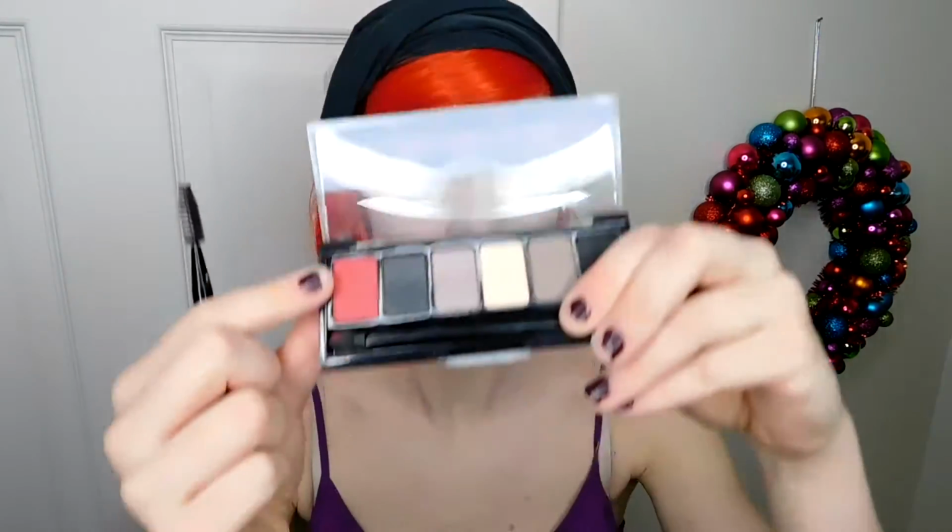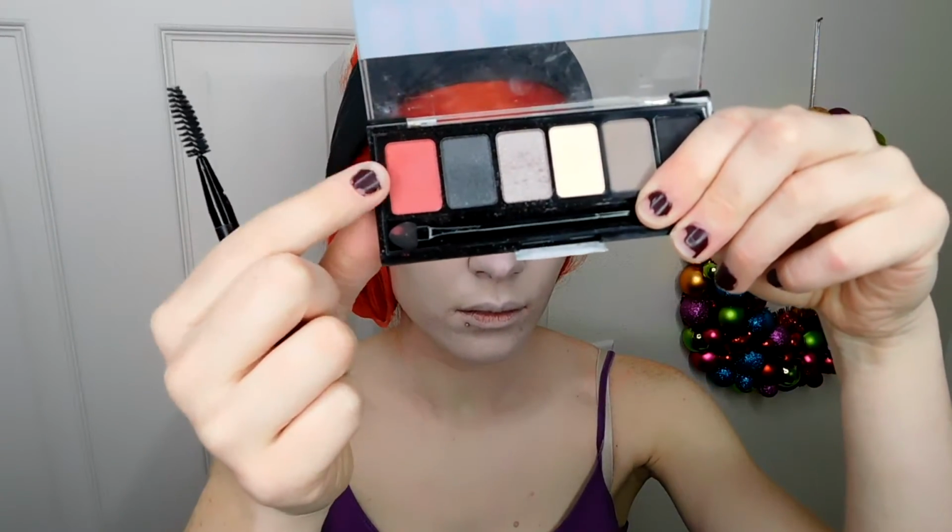Moving on to my eyebrows, I'm taking an eyebrow brush that has both the flat edge and the spoolie, and I'm taking the Sex Bomb palette by NYX and using the red shade to match the red wig I have on.